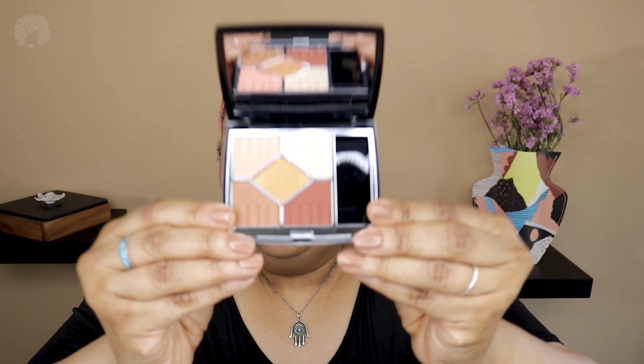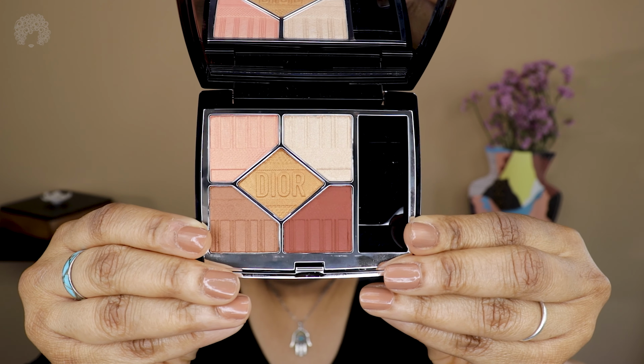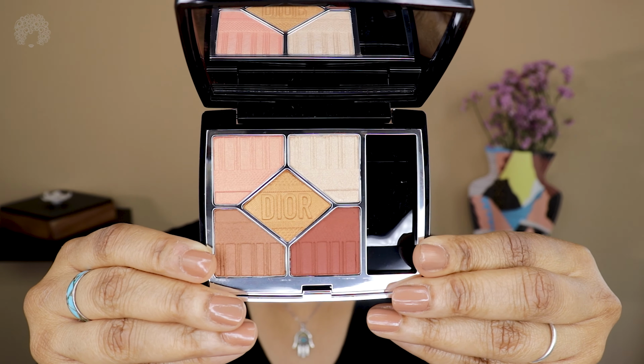So first up is this Dior Bayadere Eyeshadow Palette from Dior. This was unexpected, I did not expect to have this palette. Long story short, Dior messed up when I tried to return this. And so I got my money back and I got to keep the palette. The end, that's the shortened version.